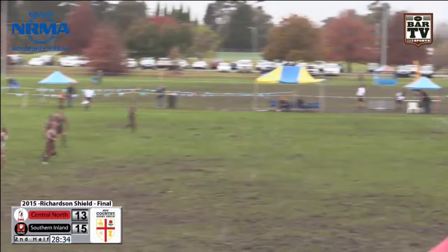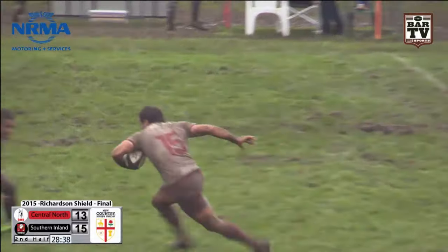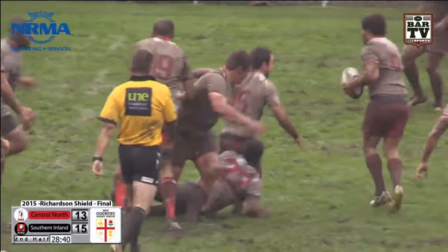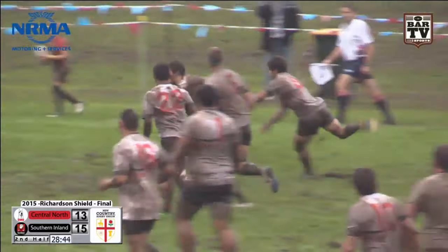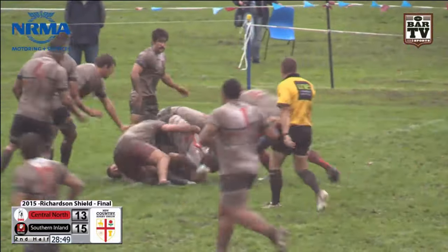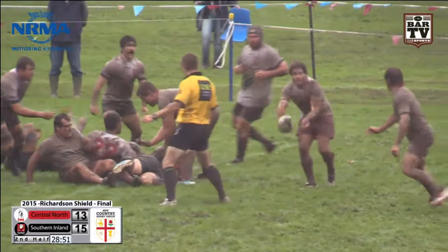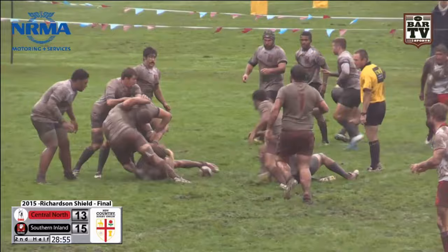So, big high box kick, turning around Riggs. He gets to the ball, though, before the Southern Inland players can come through, and gets a nice little handoff. Schwager now passing it to Douglas. It is out there. Head to toe cake with mud, and he... That's a nice run by the outside centre. He's been the standout here for both sides.